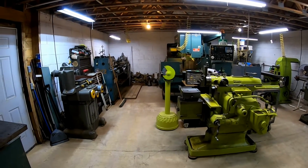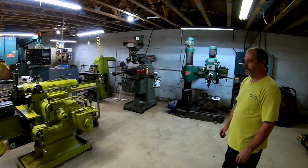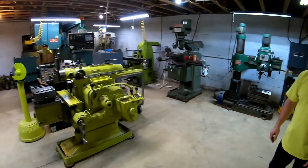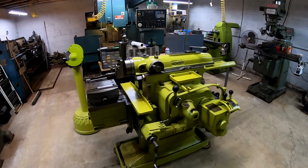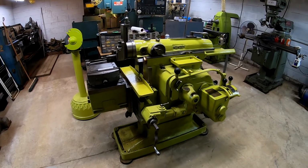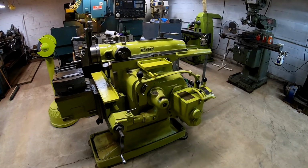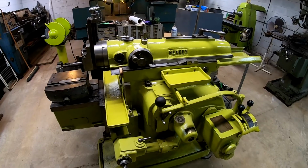All right, just coming into his shop right here. He's got a real cool shop. We'll go around and check everything out. But just coming in the door here, the Hindi just kind of blows you away. This is a beautiful little shaper right here. You said you haven't rebuilt it, but you just cleaned it up and gave it a paint job? Yeah, just refurbished. Done a refurbished job, and he just turned it on.